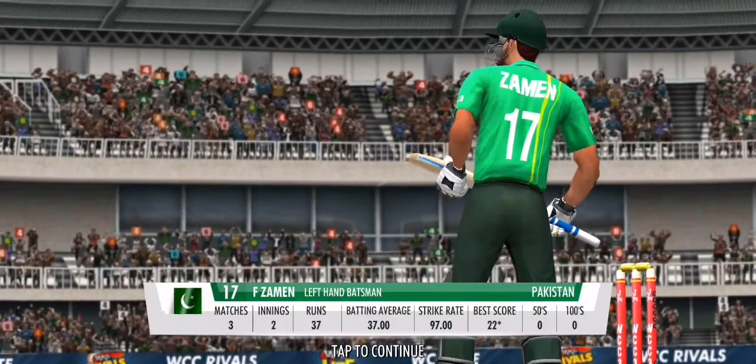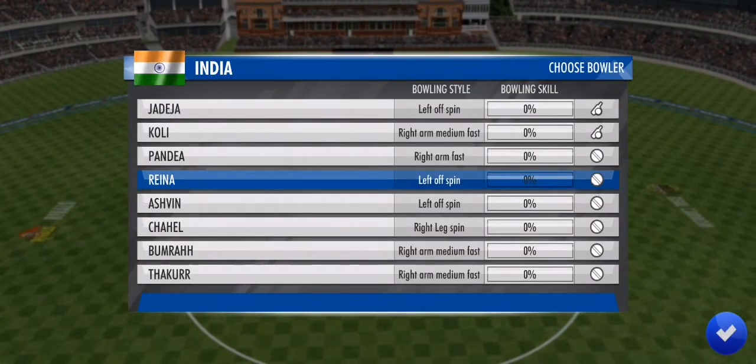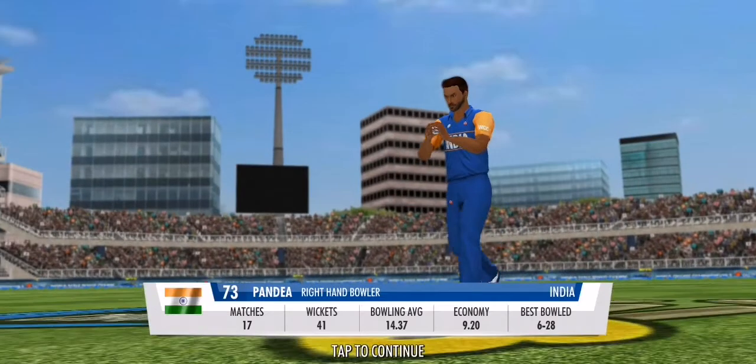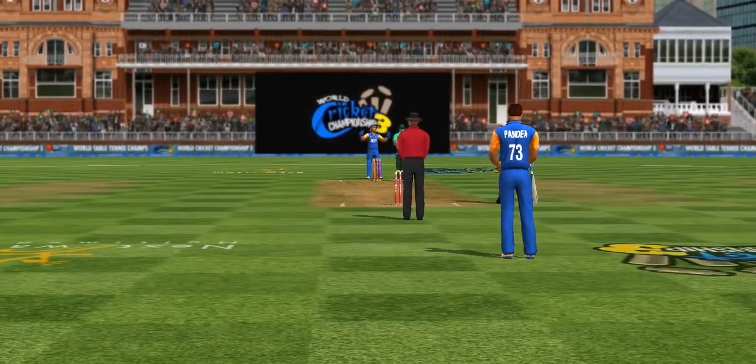Well, if they're going to get a good total here today, he just has to anchor the innings. Well, they're just trying to mix it up here a little bit. In comes another quick pace bowler.